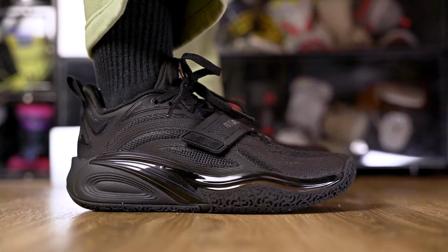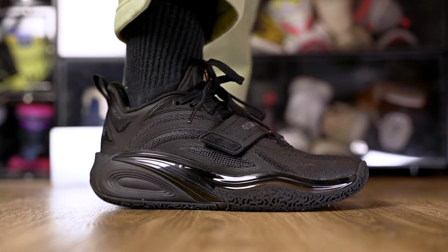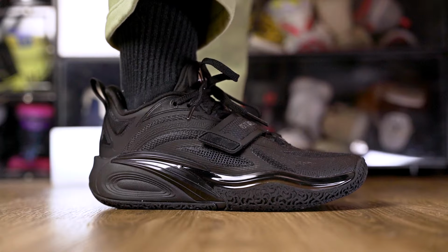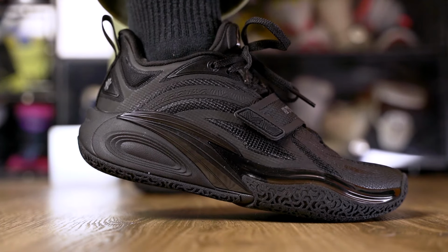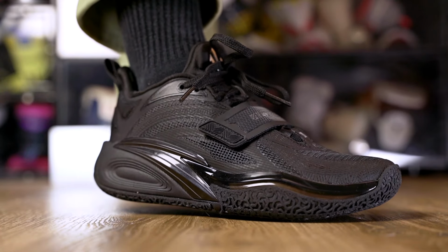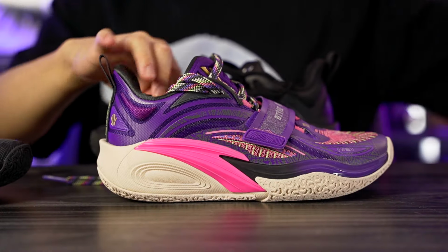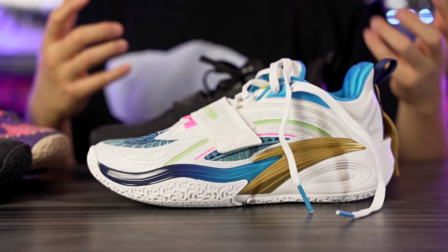And as you guys all know, the Kai 1 is one of my favorite shoes to hoop in. It's extremely comfortable, and it's a really great guard shoe too, but it keeps the comfort while still keeping a really responsive and quick feel, right? I also have a couple of other colorways as well. I have this one and also this one, and it is a little bit different as far as the overall material goes, right?